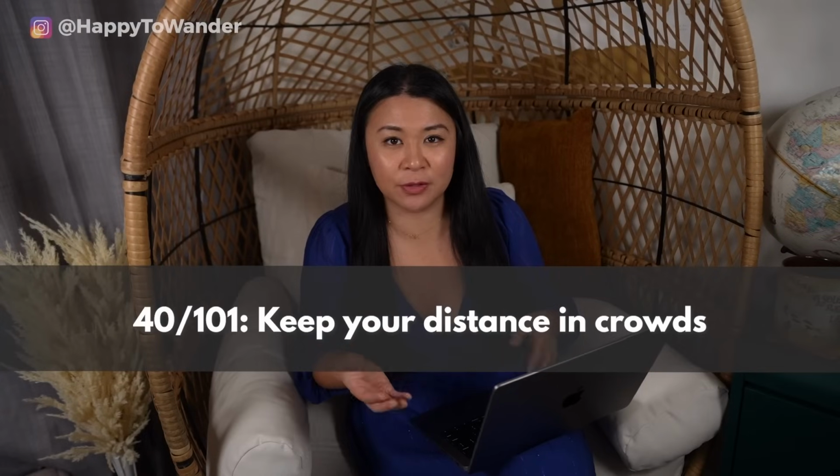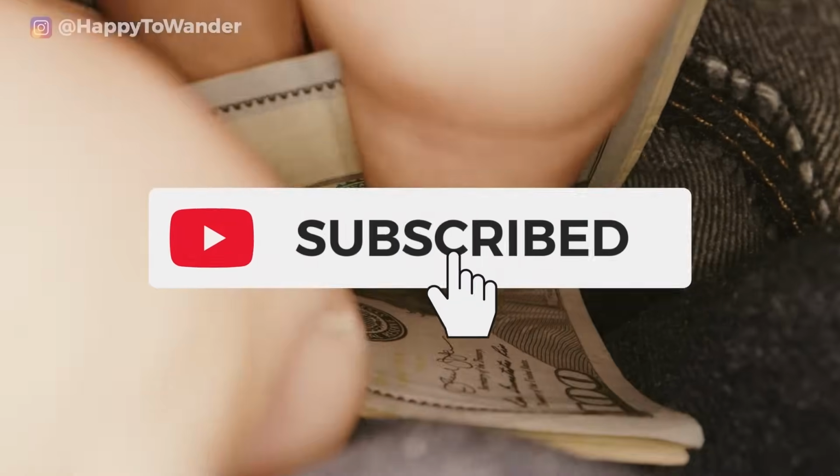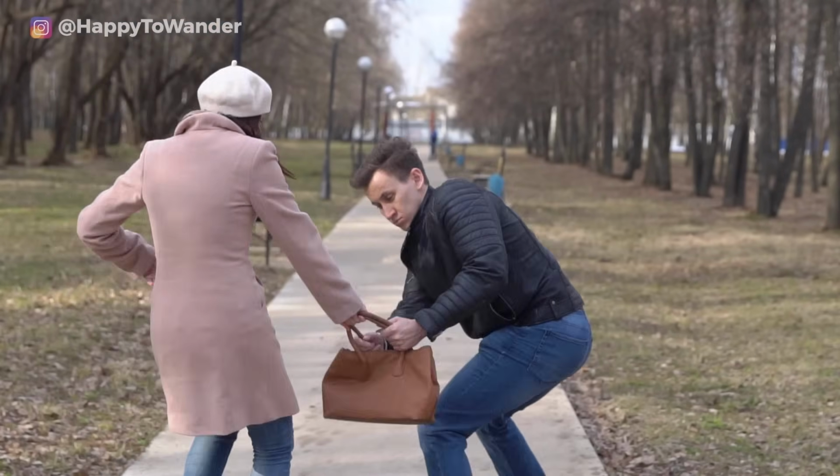But of course, it's also helpful to learn a few of the common scams before you go. I do have a video all about how to avoid pickpockets next week, so I'm not going to go too much into detail with that. But generally speaking, just make sure that nobody's getting too close to you and that you have your personal space.